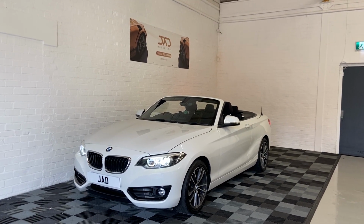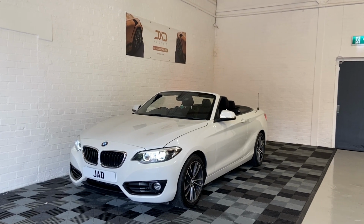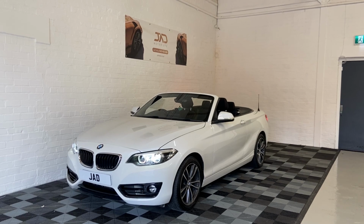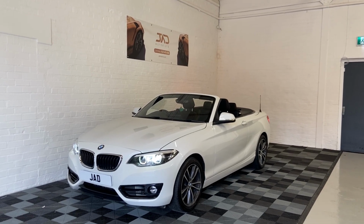2018 BMW 218i. This is a 1.5 litre petrol, and as you can see, it is convertible. Today I'm going to give you a quick walk around video, show you the condition of the car, as well as go through the specs too.